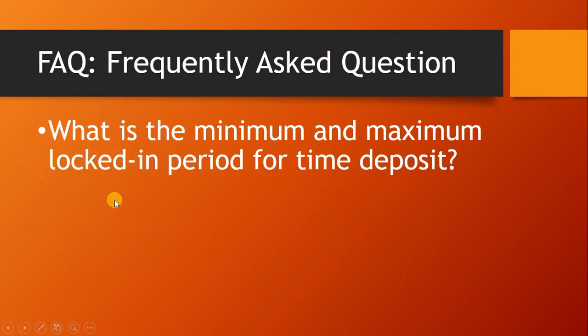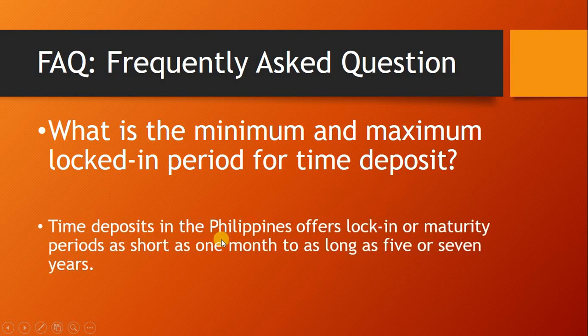Second question, what is the minimum and maximum lock-in period for time deposit? Time deposits in the Philippines offer lock-in or maturity periods as short as 1 month to as long as 5 or 7 years. Of course, with a time frame of 1 month, the interest rate is low. But for the 5 or 7 years lock-in period, definitely the interest rate would be higher, around 3 to 5%.